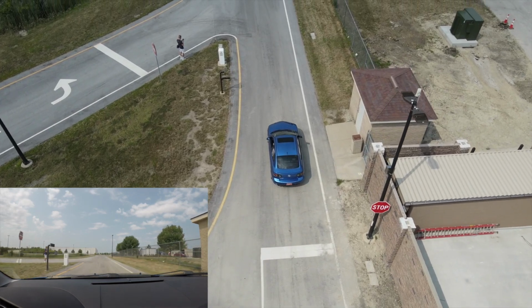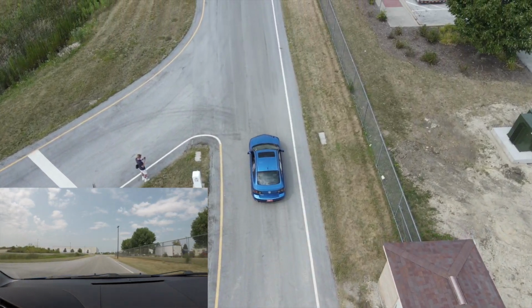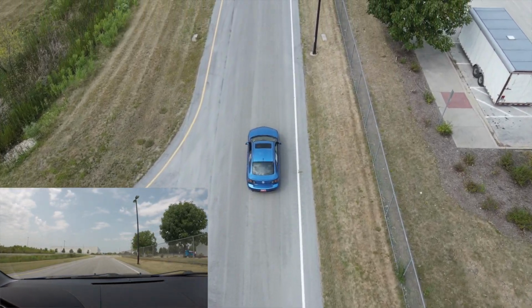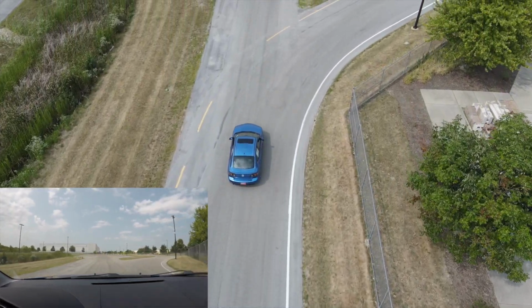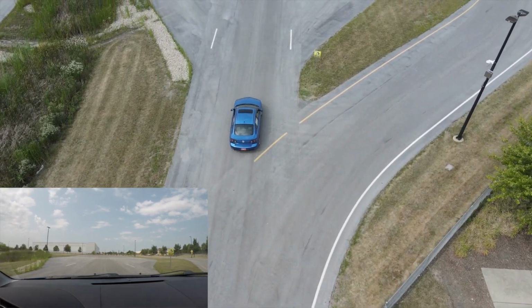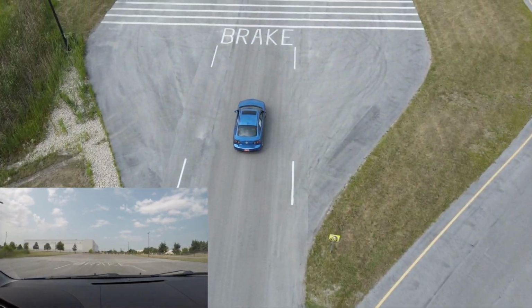Alright, so now this is Route 2. As you'll see here, this is the full length in which I do the acceleration test. Every time I do that hard pull from a stop, it's right here. So as you see, I'm coming down into the skid pad.